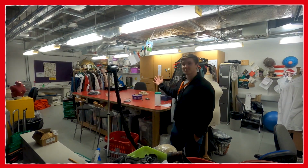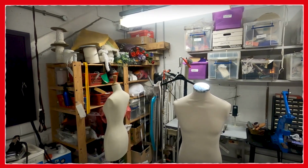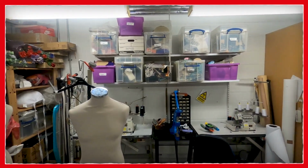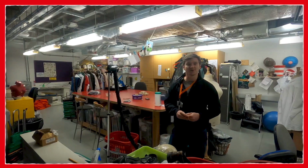Hi there, welcome to the wardrobe department. So this area can be very busy leading up to a production period. This place caters for the different costumes and different wigs and different elements when we have a produced show, whether it's a Curve Young Company show or a Made at Curve production.